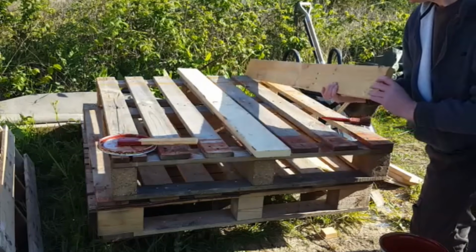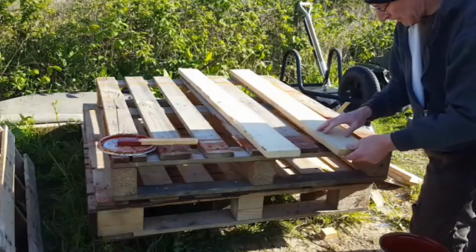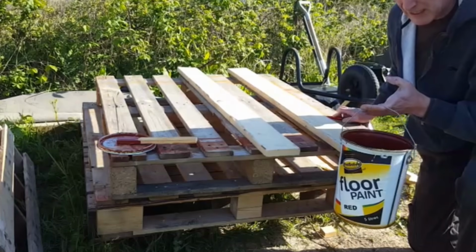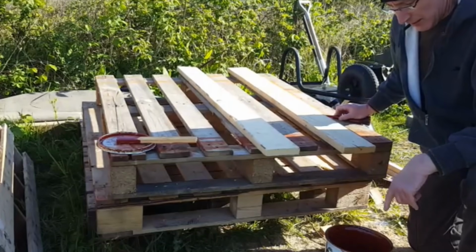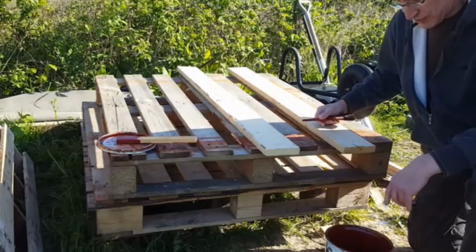I've got my two battens cut to size to fit across the roof. You'll remember this from a previous video when I did the floor in the cabin. It's this waterproof floor paint. I've got a little bit left in the bottom of the tin, so it's a good excuse to get it used up rather than just leave it to waste.